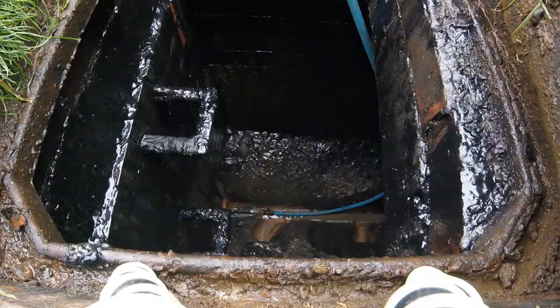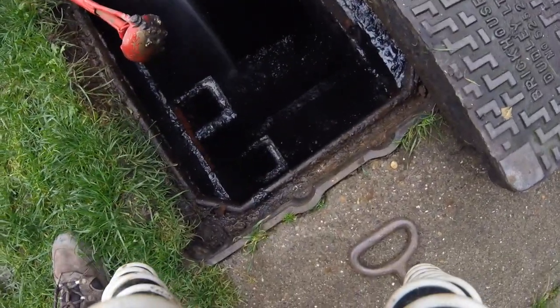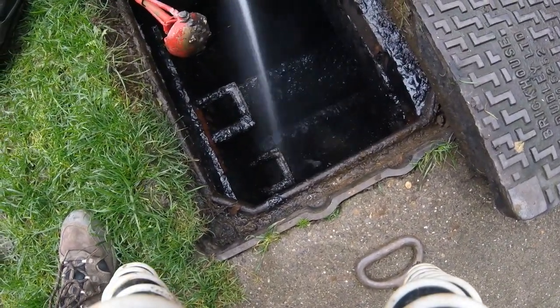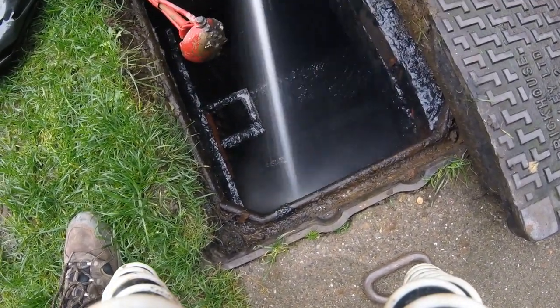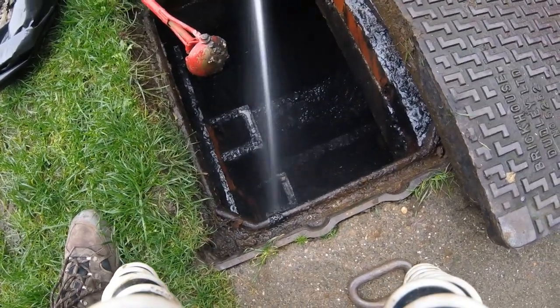Well, give it a buzz down. Never made clear. Wipes. It looks like old engine oil or something that's been put in the system, and so this manhole's being backed up at some point.